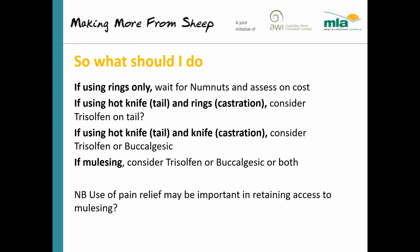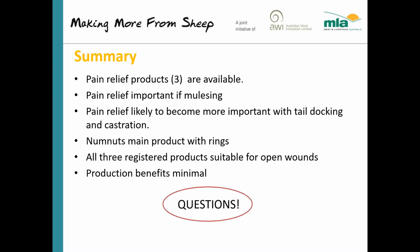But what I will say is, at the moment, in Australia at least, there isn't the pressure that there is on mulesing. The fact that we now have products available will probably help decrease that pressure building up as well. But I don't want to make too many political statements. I'm trying to keep to the facts here, but I'm happy to have discussion or make comments on that. Hopefully I haven't upset too many people there. So I think we're coming up to our time.